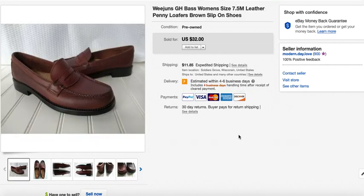Here's a pair of, let's see, Weejuns? I don't know. I have sold this brand of shoe before. It's made by G.H. Bass. G.H. Bass is a company that I see quite a bit of. I don't pick it up very often. Actually, these are really the only thing I've picked up. However, some of their stuff looks pretty high quality, so it might bear looking into a little bit more.